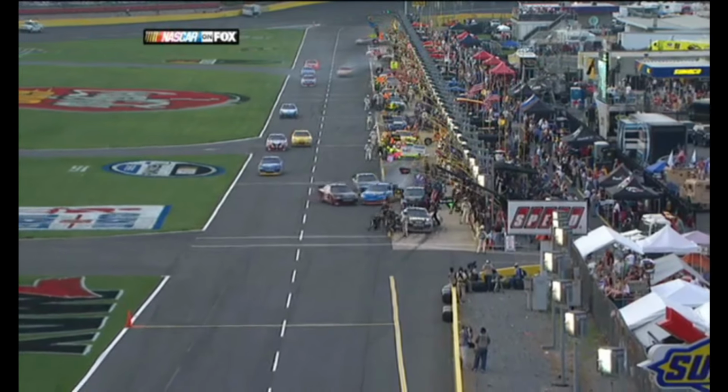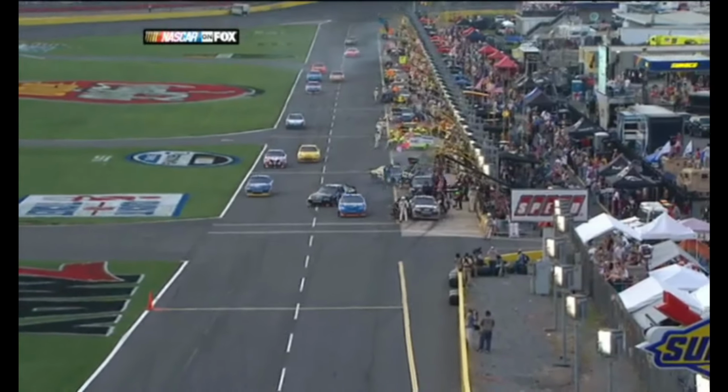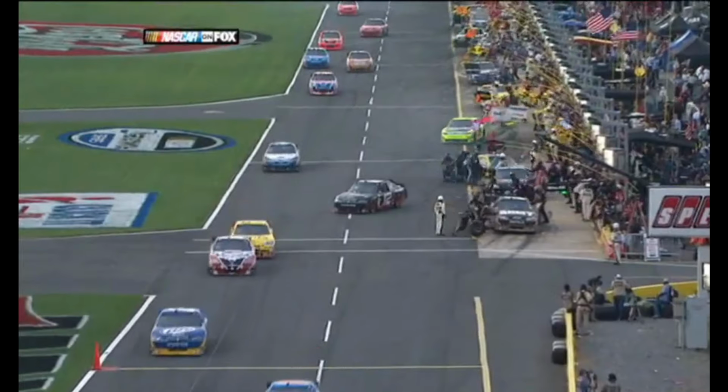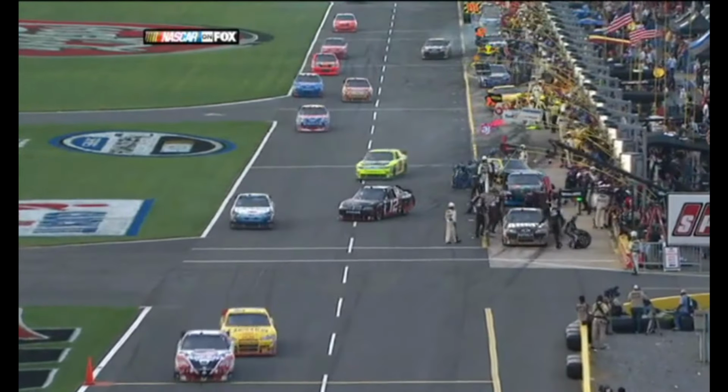Coming out around the Allmendinger car. Oh, that's a hard hit. That's going to do a lot of damage. Not only that, but Kyle Busch will be penalized for too fast.